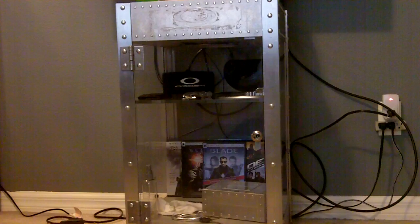So anyways, just to talk a little bit more about the cube, it actually has 2 shelves and then a bottom shelf.